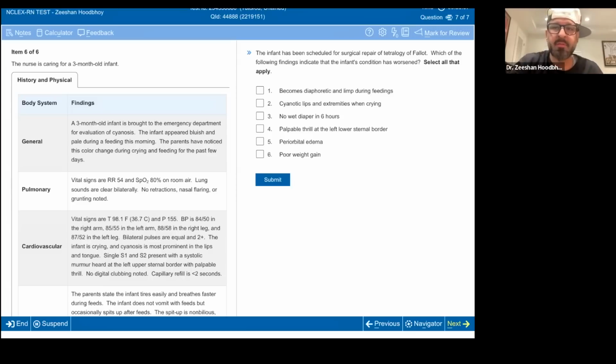So we start with poor weight gain. If they have poor weight gain, are we in trouble? Has this gotten worse? Because they're not eating. Does that sound like poor weight gain? In general, forget about tetralogy of Fallot, doesn't that just sound bad in general? Yeah, it sure does. Periorbital edema. Whoa, where did we see that? Heart failure. Good. That sounds bad.